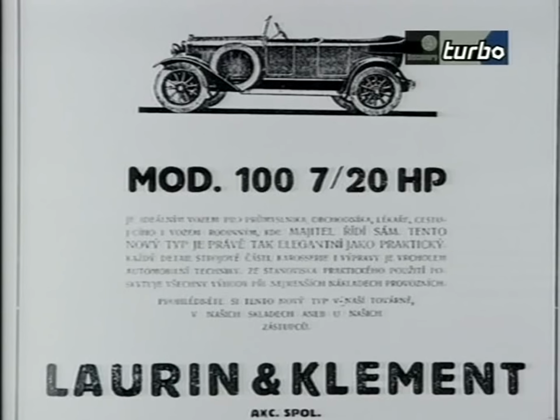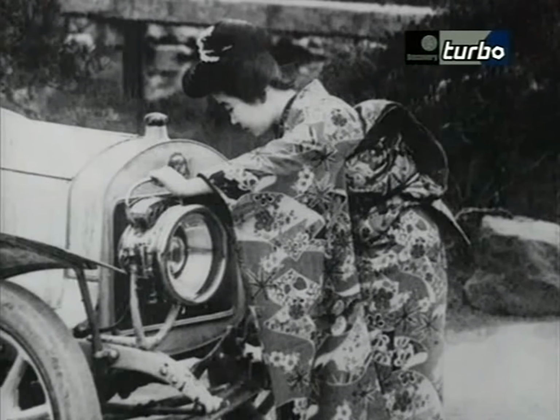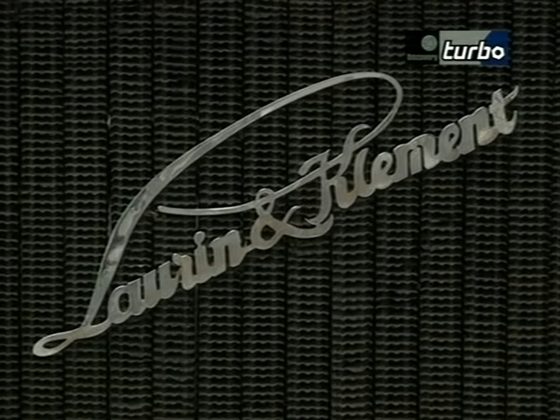So, returning to civilian vehicle production after the First World War, the new democratic Czech Republic was able to re-enter the world automotive market, and Laurin and Klement cars could be found on the roads of Mexico, Amsterdam, Europe, Central European markets, absolutely everywhere. In 1925, Laurin and Klement really felt the sales crisis at that time, which made them seek a partner.